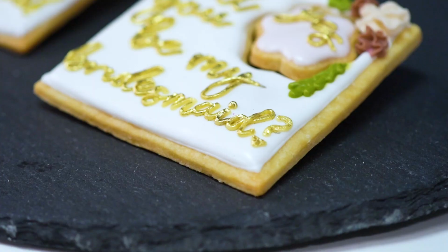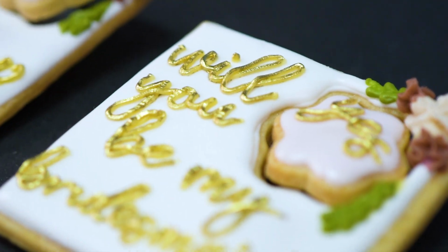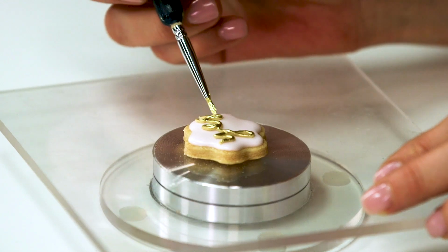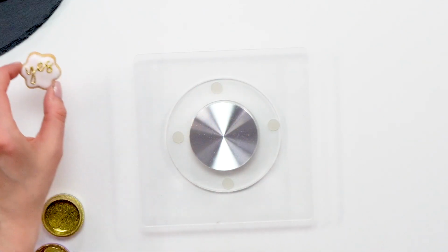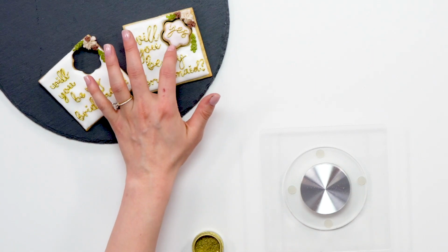So these are bridesmaid proposal cookies. It's kind of a sweet way to ask your best friends to stand by your side. Literally. They have kind of a cutout, which I think is unique. I've seen it a lot in the community and I was really excited to try it myself. So you take a smaller cutter and you cut out a piece of the dough into a larger shape. It could be a circle, in this instance it's a square, and that allows a fun little interactive way for your friends to say yes or no.